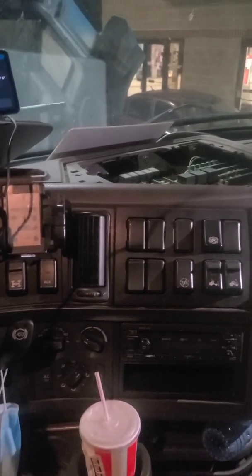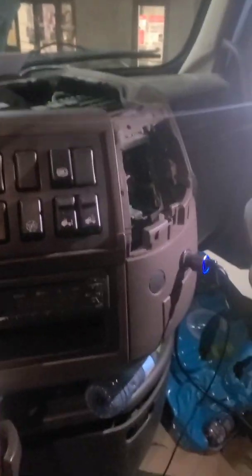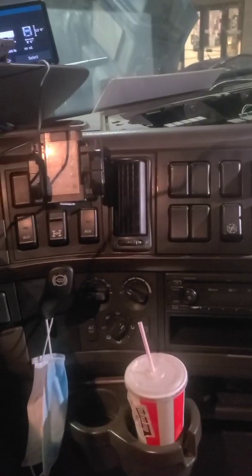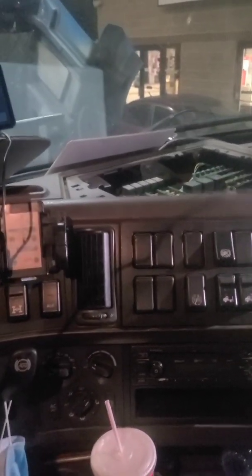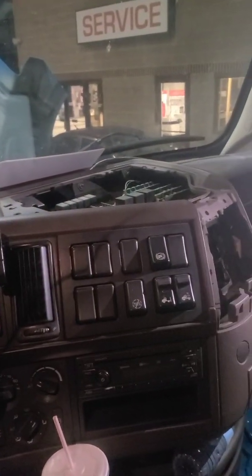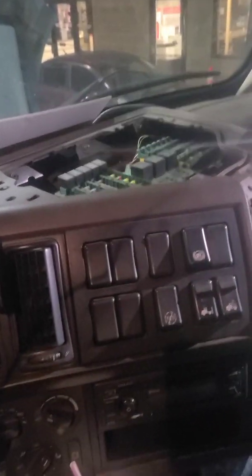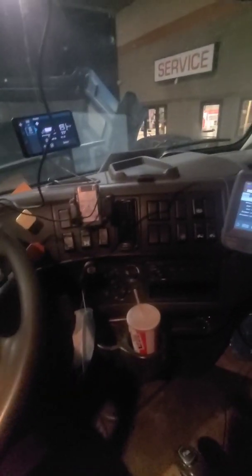We got them restarted rolling. There was no interior cab lights and no power to none of the auxiliary 12 volt outputs. So we unhooked the batteries. I guess that reset the body module, and then they came right back on. So we're good to go. Just wanted to do a quick video on what happens if you don't have any voltage to your fuses. All right, peace.